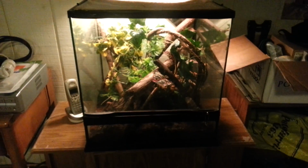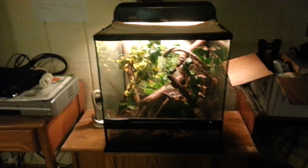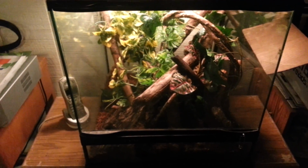Alright, this is an 18 by 18 by 18 terrarium. It has a crested gecko named Caroline inside of it. There she is right there. Oddly enough, this crested gecko completely hates crested gecko diet and other crested gecko supplements provided, so she only eats live crickets. An odd crested gecko, if I say so myself. She completely refuses everything else. Yep, there she is.